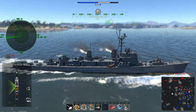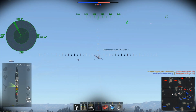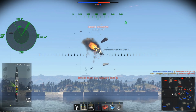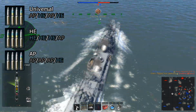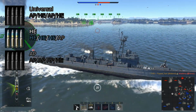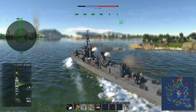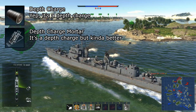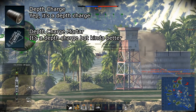For secondary cannons, the Akebono gets a single dual 40mm Bofors turret. It's an overall good anti-air weapon and can also be used as an anti-ship gun in a pinch if the main cannons overheat. It gets 3 belts: Universal, HE, and AP. HE is generally the best choice since the 40mm will mostly be firing at aircraft, however the Universal belt also does the job just fine. The Akebono also gets a variety of depth charges, having both the direct drop kind and the launched kind. Both are equally worthless, as depth charges tend to be in War Thunder.